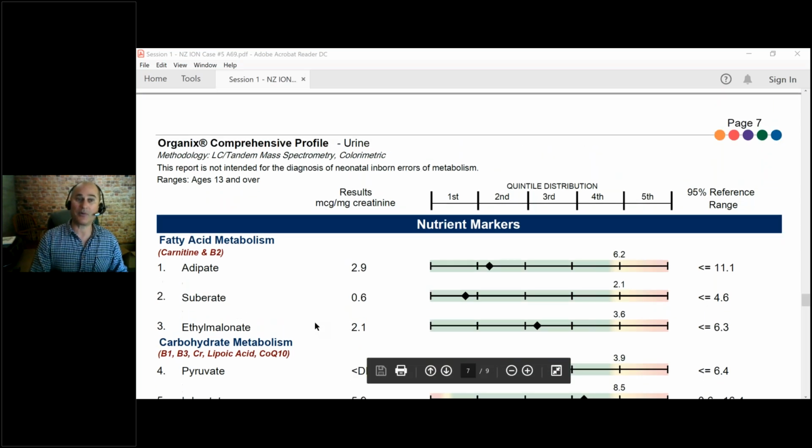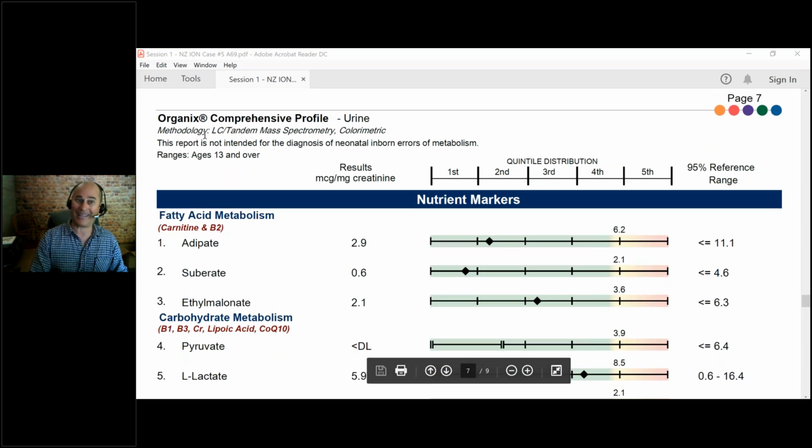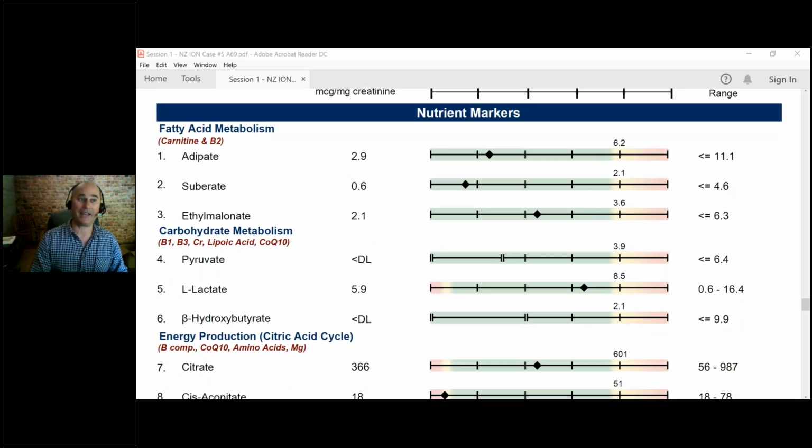So then the second part here on page 7 is the organics profile. This is the urine sample. And speaking of fat, the first part of this test looks at fatty acid metabolism. And that is a reference to how well your body is burning fat. Poor fat burning means you're not going to have the energy that you want. You're going to have unsightly and unpleasant body fat hanging around in parts of your body that you don't want. So fat metabolism is very important.